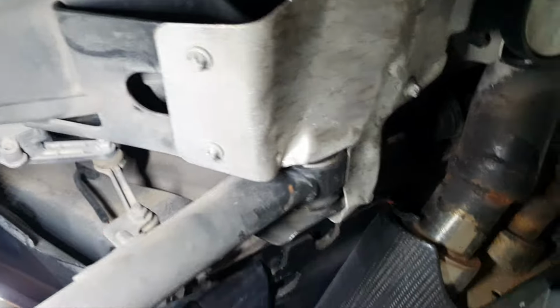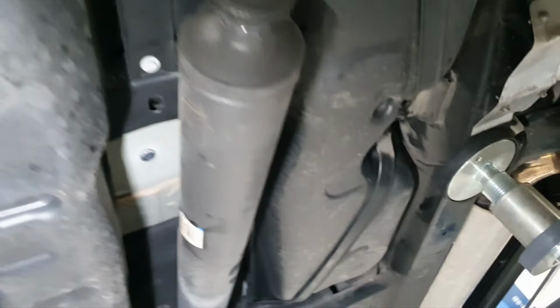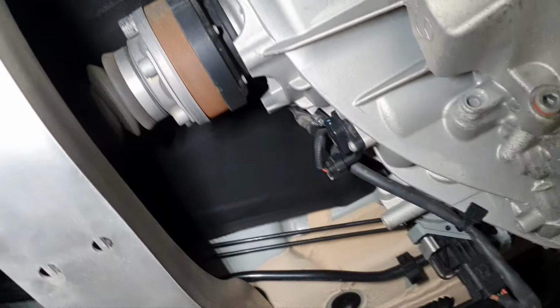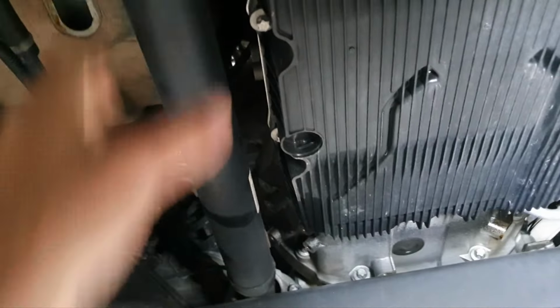Okay, the level link is in place. We see some other cables over there. Fuel tank looks nice and dry. I don't smell petrol anywhere. Nice, lovely. Fine. Now it sits a little bit low, the transmission mount sits a little bit low. Okay, it has grease inside.